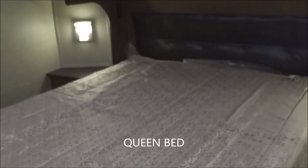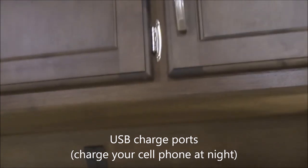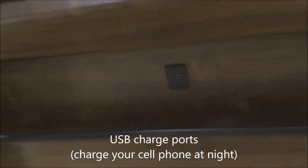Okay, on into the main bedroom here. We'll roll away the door, take a peek at this queen bed. And you have his and hers accent lighting to the sides, and you do have a USB charge port provided right up underneath there. His and hers electrical outlets too, for convenience sake.